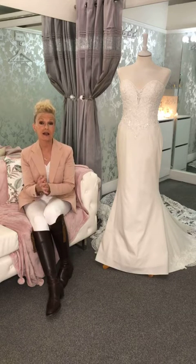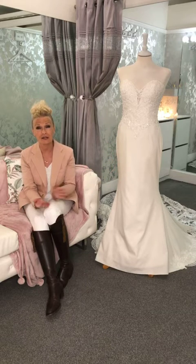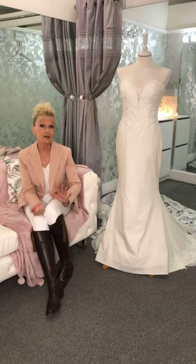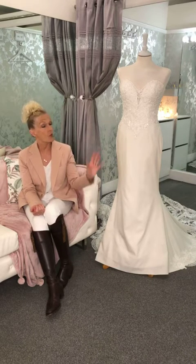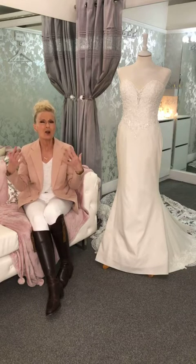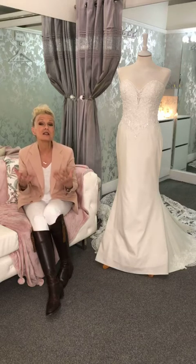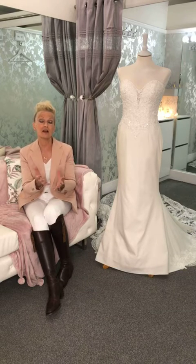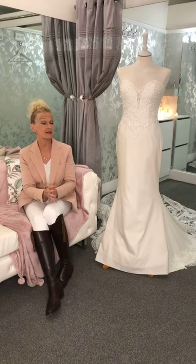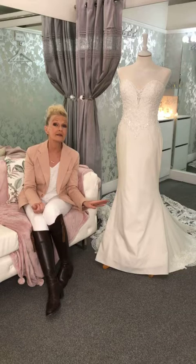By all accounts, they're an absolutely beautiful collection, or they will have to be, because they've come from Kenneth Winston. And Kenneth Winston dresses, they're not the cheapest in the world, I will say that, but for what you get, the quality and the actual standard of the beading, the way they fit, the lushness of the ingredients, if you like, of each dress, absolutely worth the money when you actually look at what you're getting.